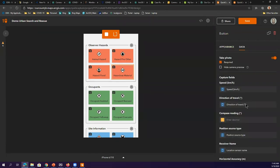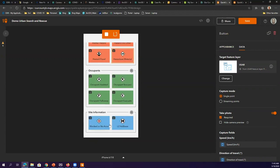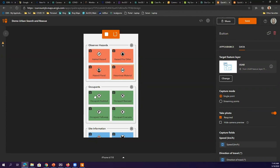I can say, I don't want to collect some of this data, or I do, I could turn some of these off. I might look at some of these buttons and say, yeah, we don't really care about half of this stuff. All we really care about is the occupant, so you could get rid of that.